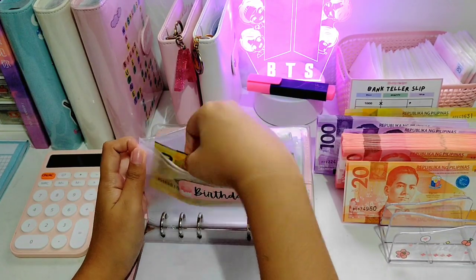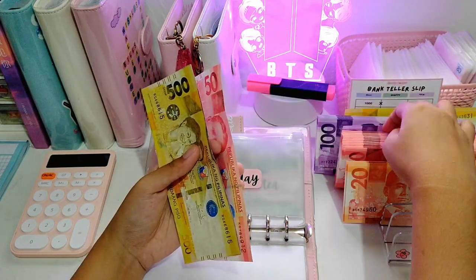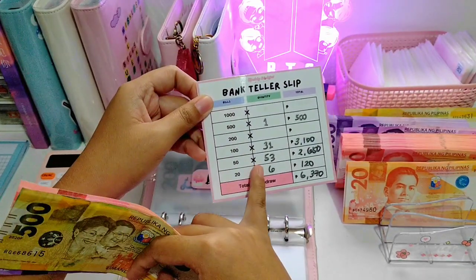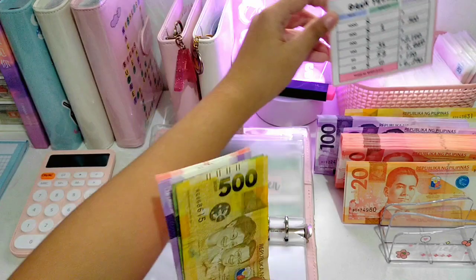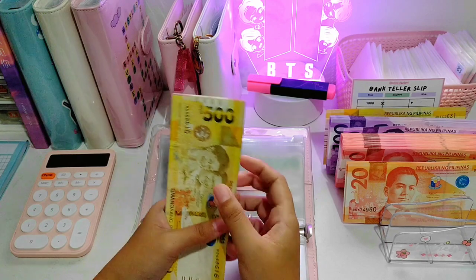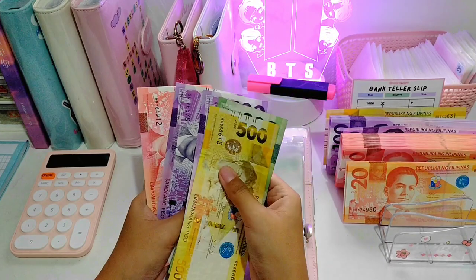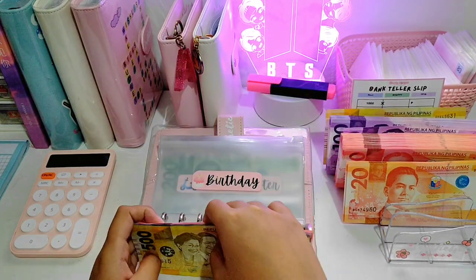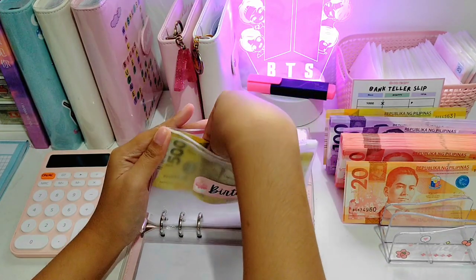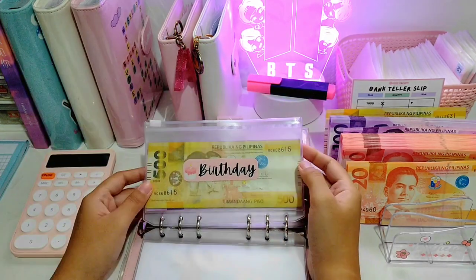So for my birthday fund, I'm going to put 100. So let's use the 50 peso bills now because I have many 50 peso bills. I had 53 pieces of 50 peso bills. Oh my gosh, I have many denominations today. So for my birthday fund, I have 500, 700, 800, 900, 50, 1,000 pesos. So my birthday is still in January, so it's a bit far from this month.